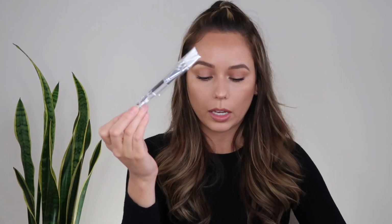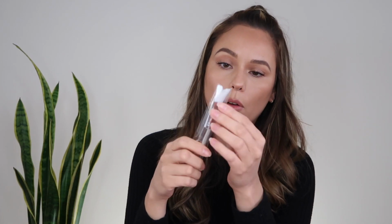It comes in this box. There's five of them in here. They are synthetic mask application brushes. I've already used two of them. They're super easy to clean. Just run it under the water. You can add in a little bit of soap too. It makes it a lot easier to put your mask on.